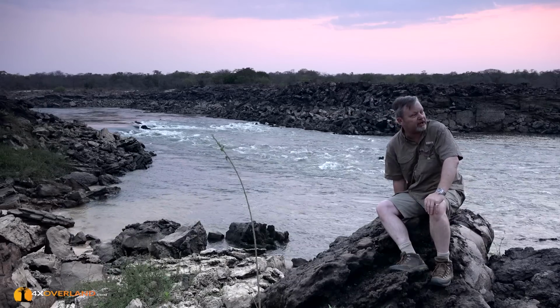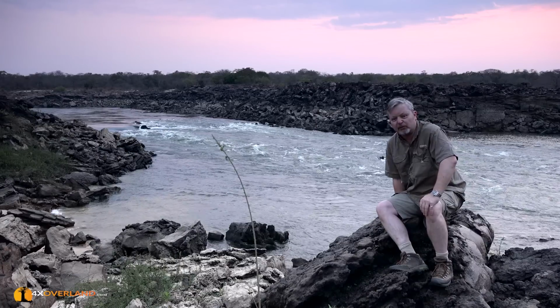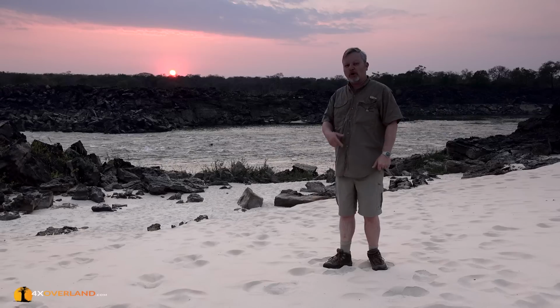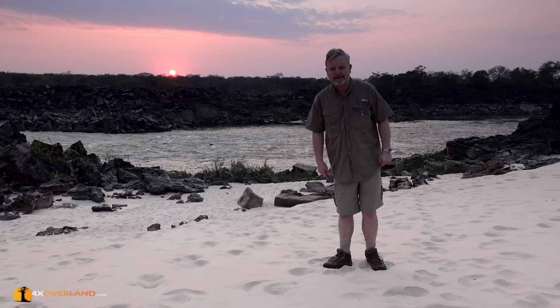This volcanic rock is impassable. It's difficult enough to walk on, let alone drive on. But there she is. Today we head north west further to Lower Plains.